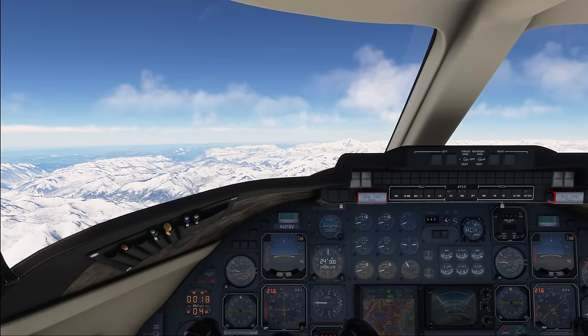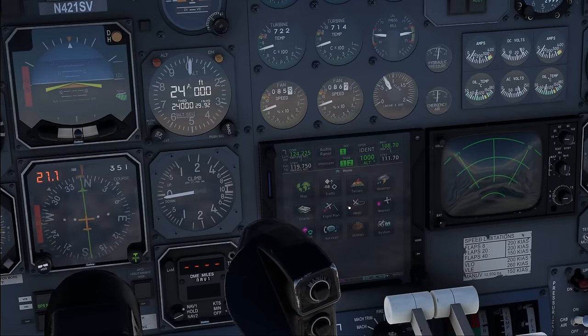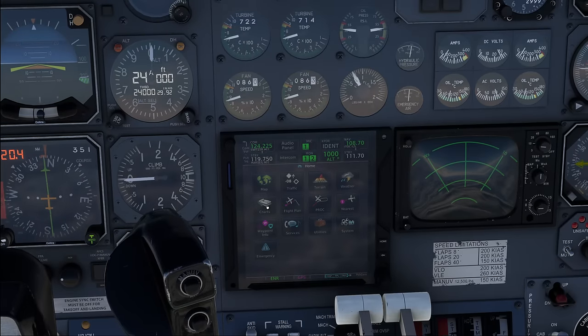Alright, awesome. So that's cleared. So we do have that in the box as well. It is Kinas 2 Romeo ILS 22. So then just a quick look at how the chart is.